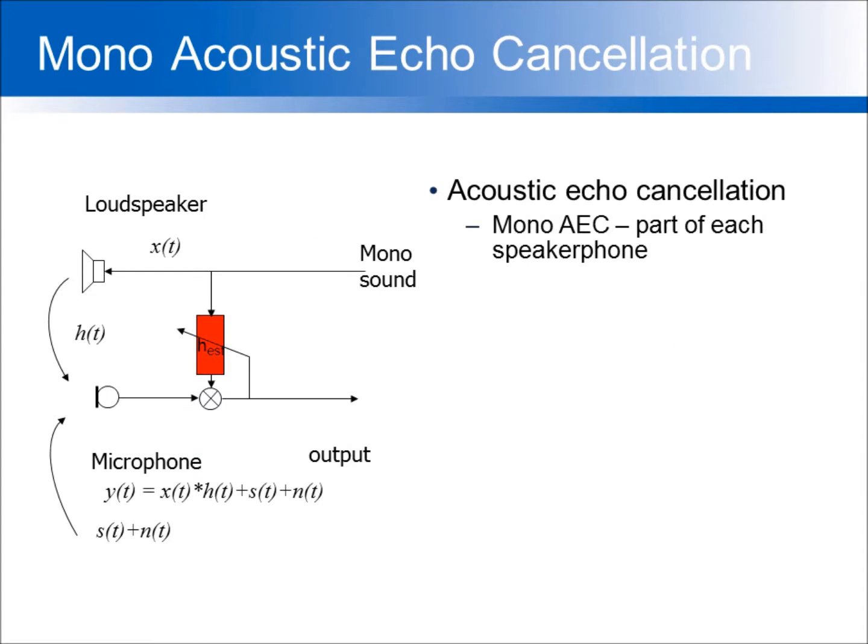To be able to remove or cancel the signal X of T that you're playing out. That's the mono acoustic echo canceller. And if you've been using a hands-free phone, which you probably have, you've been using a mono acoustic echo canceller, which works reasonably well when you're close enough to the microphone, maybe like half a meter away perhaps.